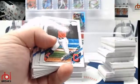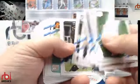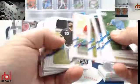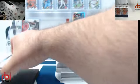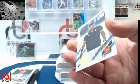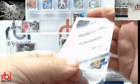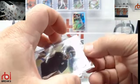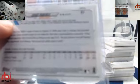Luis Robert, second year, All-Star Rookie Cup card. We have another short print for Detroit, Paredes. Rookie short print, Isaac Paredes. I believe he only has a short print, but we'll check again. 30 is a standard short print, 31 is a super.